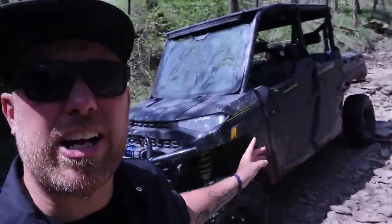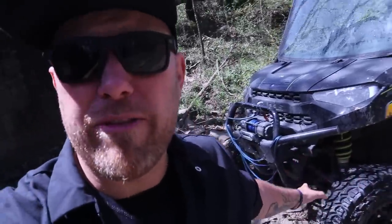Now the Highlifter here, it comes with arched A-arms right from the factory. They're not forward set, but they're arched. So it is better than your standard Polaris Ranger 1000 crew. It's got a higher clearance.